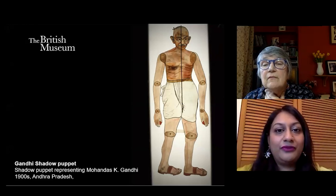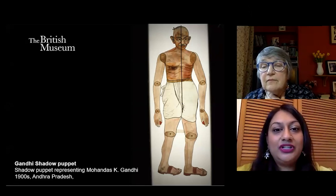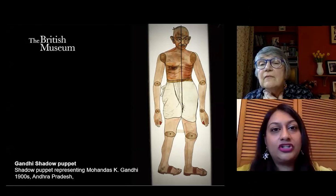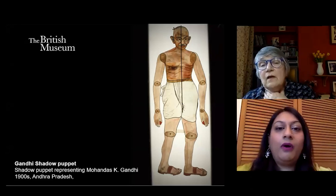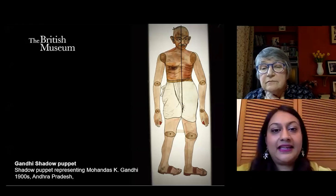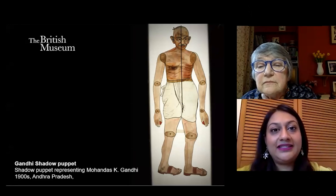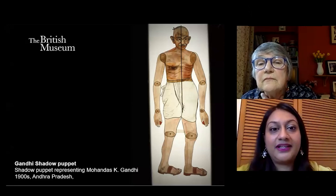The puppeteers travel from village to village and town to town to perform their shadow theatre, and usually they tell stories from the Ramayana, the Mahabharata, the local folk tales, but also they do tell other major stories and share news. And before widespread access to TV and radio, this was one of the most important ways that news and stories were spread. So this shadow puppet of Gandhi would have been made and used to tell his story and India's national story about independence to local audiences across Andhra Pradesh.